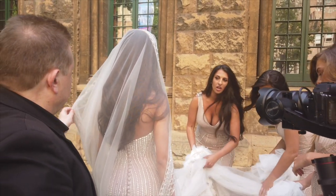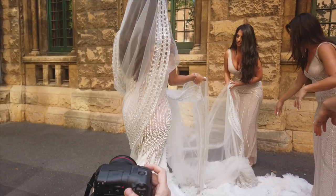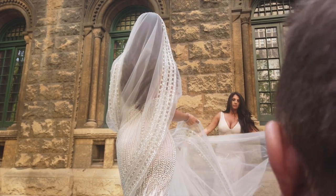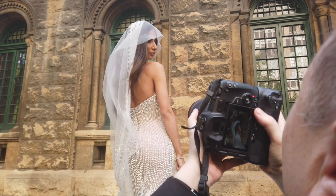Here I'm asking the girls to fix the train, helping them with it. I love the train because it has beautiful shape, creating that curls around her body, and that's a great shot to shoot from the back. And go for it, Yervant, click, and that's the shot, and then turn towards me. Take another shot, that's so beautiful.